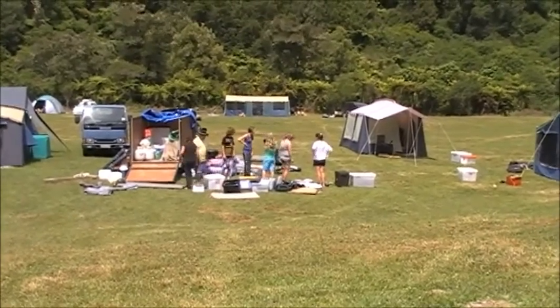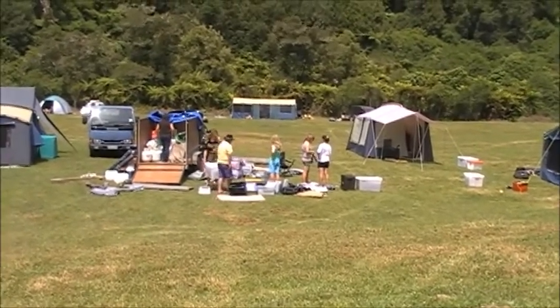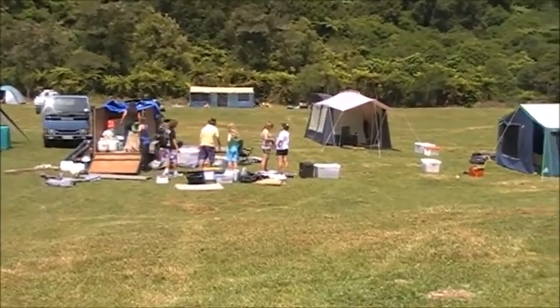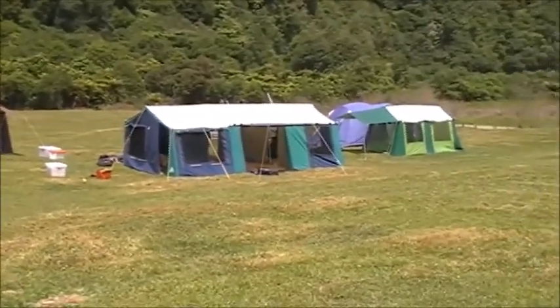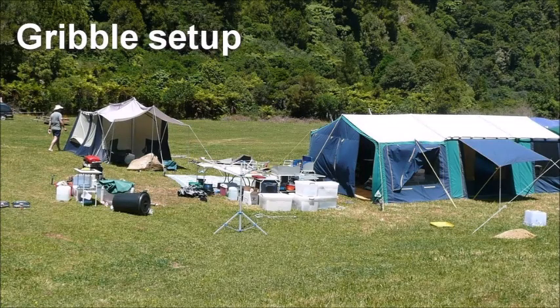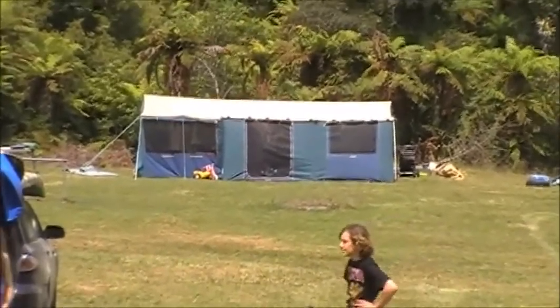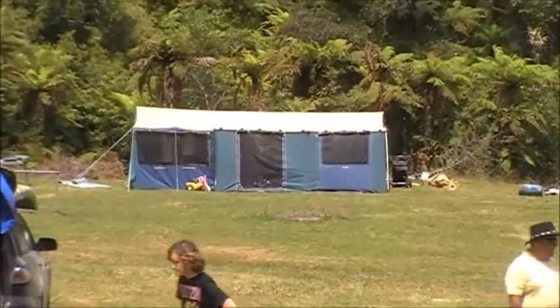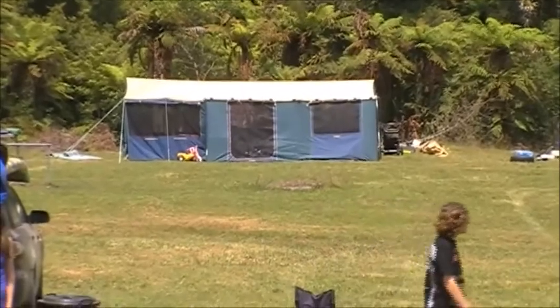Some more of the middle generation have arrived now. And confusion reigns. A few teenagers there too. And then over on the riverbank is my granddaughter with her 2 children and husband.